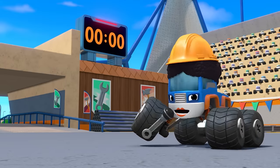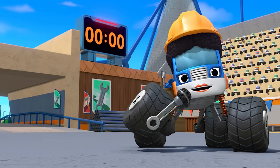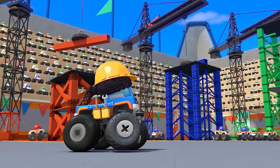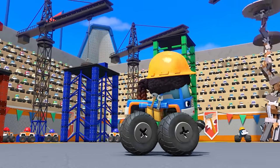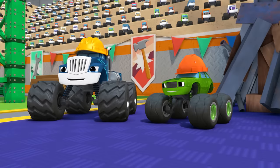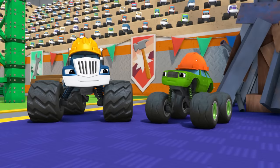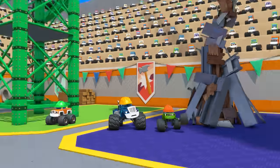And time's up! Now let's see which construction crew built the tallest tower. Ooh, those are tall. And that one's even taller! This one's unusual. It's also the tallest tower yet! I knew it, Pickle! We're gonna win! Yep, ours is the tallest tower. Except for that one.